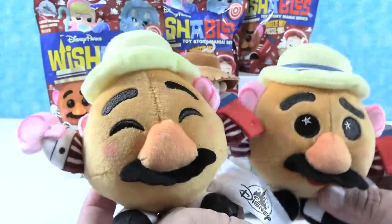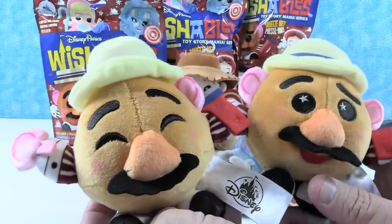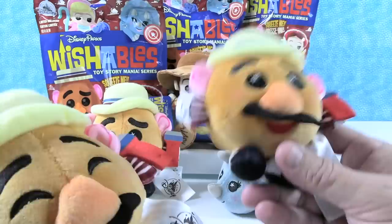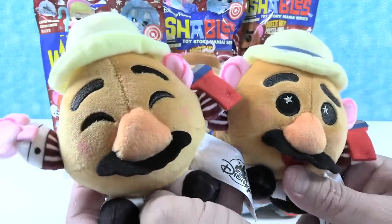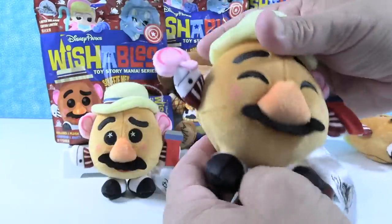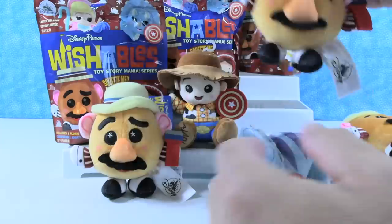All right, so be aware when you're opening these that you can get variants. Yes, you can. And a lot of times it's kind of subtle. If you don't have them side by side, a lot of times you don't know. Like Shannon said, we opened up Roz. We're like, oh, we got Roz. But it was different. It was a different Roz. That is so awesome.